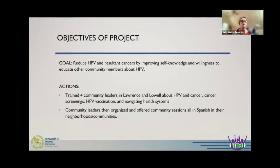So to do that, Nancy used the NPI Navigator model to train 4 community leaders in Lawrence and Lowell about HPV, HPV cancers, screening for HPV cancers, vaccination, and navigating the health systems. And then all those trainings were done completely in Spanish, and all the materials were in Spanish. And then those community leaders hosted their own training sessions in their communities, all in Spanish for Spanish-speaking residents, and included the content that they had been trained on with Nancy.